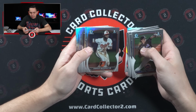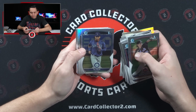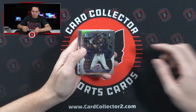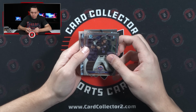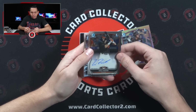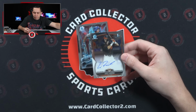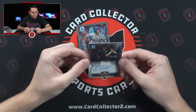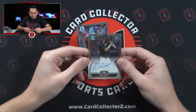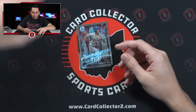Here we go. Enrique Bradfield Jr. Rhett Lauder. Is it Ty Pete? All right. Last auto. Be big. First. Shortstop. Cole Foster. Auto. Was this one of the guys I was after? 85th overall. Don't think so. Cole Foster, first Bowman auto.